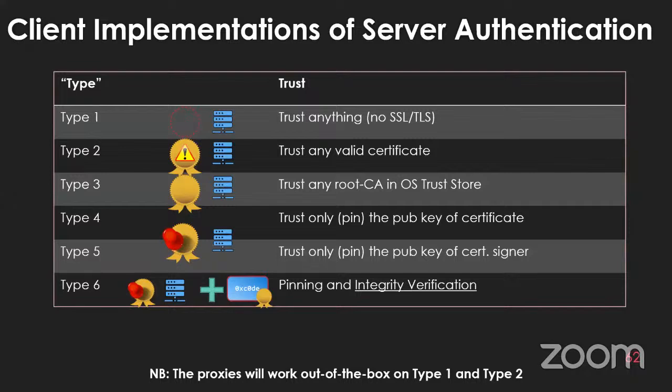So the server authentication, the normal TLS part, can actually be implemented in a bunch of different ways. These are types that I've made up. I don't have good names for them, so I just call them type 1 through type 6. You could just trust anything. And you definitely have seen this. If anyone's ever run something like Zap or Burp and just started man in the middling HTTPS and it just worked, that's because they are only verifying that there's a cert. There could be one that actually tests for valid certs. You could trust anything that's in your trust store.